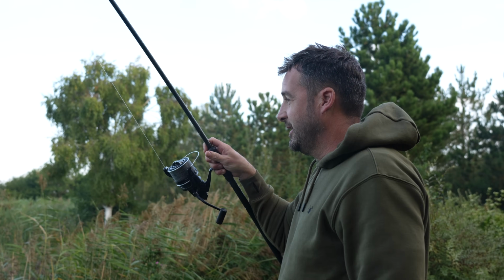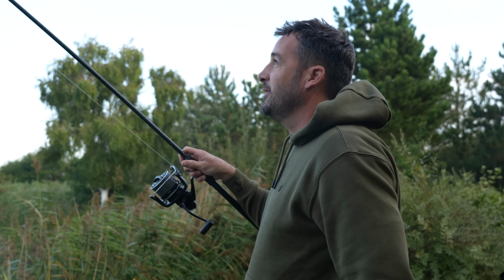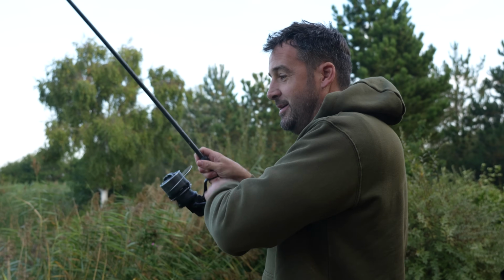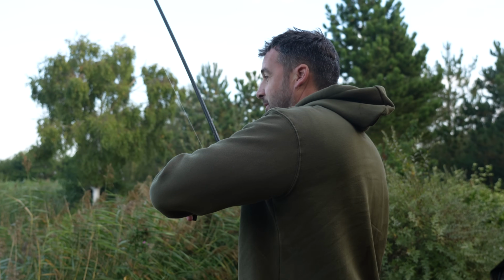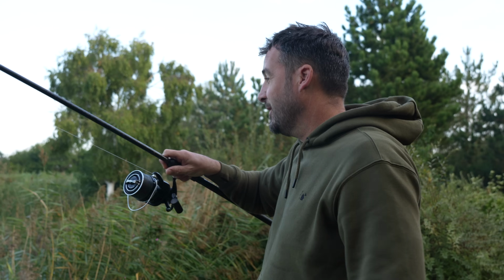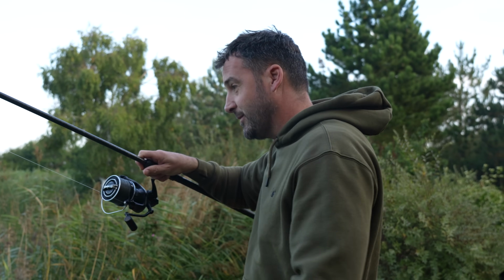This is what I was sitting there hoping. It's only a baby, but I was hoping for one more bite before we have to reel in and go home. I've got a bite. Got to concentrate on getting it in, but it is only a small one. I've seen it just show on the top, but you know what, I don't mind. It's been a great couple of days here at the Copse, got some great fish.